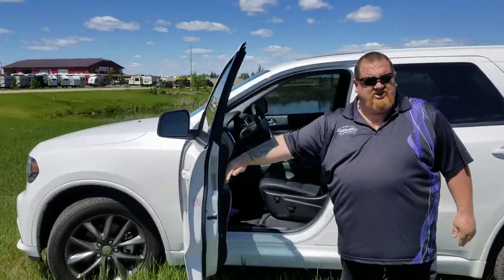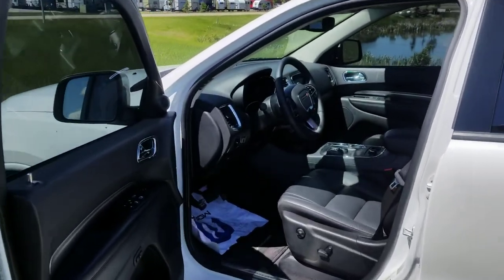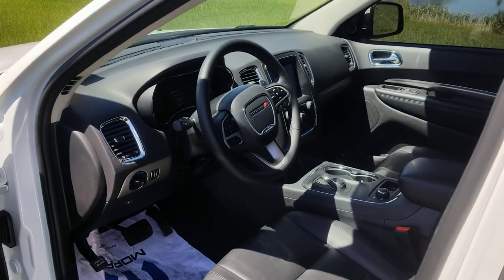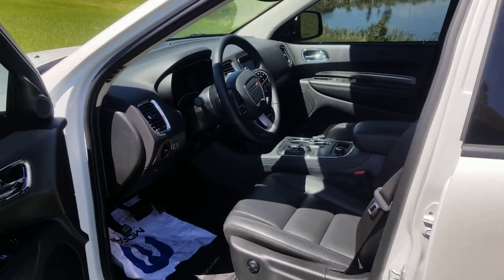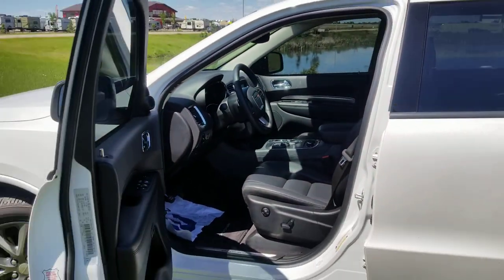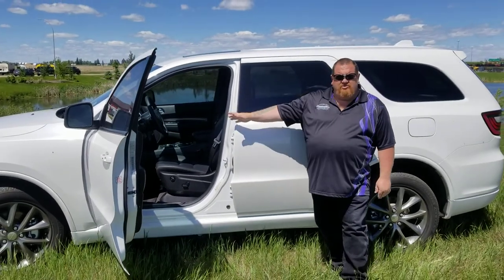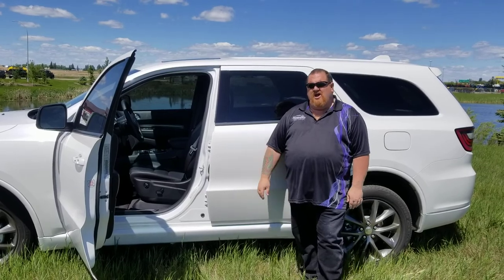Keyless entry, as you saw there. And take a look. We have navigation, heated seats, sunroof, leather, all the comforts you need, plus the 8-speed transmission, which allows you to have phenomenal mileage, super easier control, so to speak, of the vehicle.